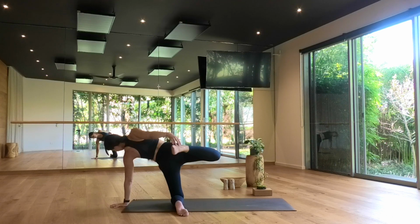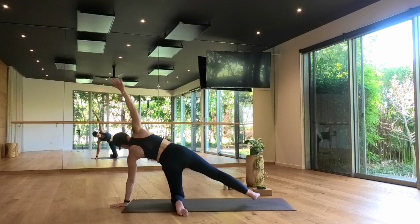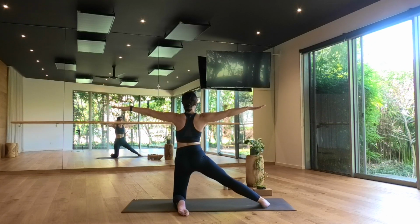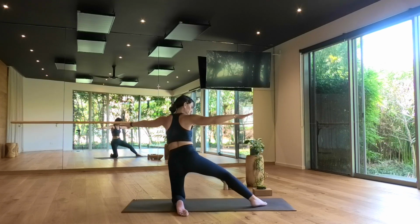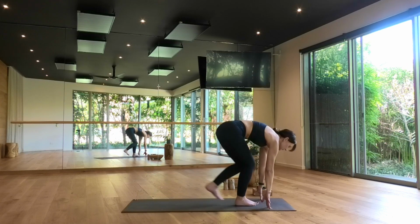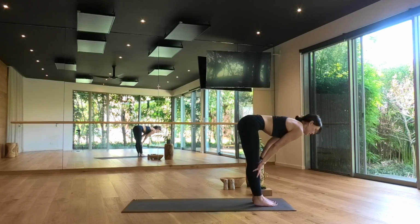On your inhale, release and extend. Exhale, return to your gate pose, landing your foot. Arms reach wide, take a breath. Exhale, look to the front of your mat, frame your right foot and step up. Take a halfway lift and then fold in.